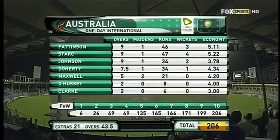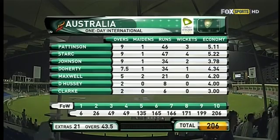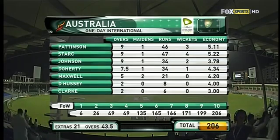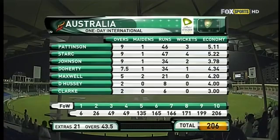Looking at the bowling card, four wickets for Starc, three for Pattinson, and two for Johnson. In the end, the spinner getting one wicket, Doherty. Maxwell, Hussey and Clarke going wicketless. Overall, Starc and Pattinson did a very good job at the start for Australia. Kept the pressure on right from the beginning. Good four wickets. Couldn't get his fifth. That could have been his first five-wicket haul in one-day internationals.